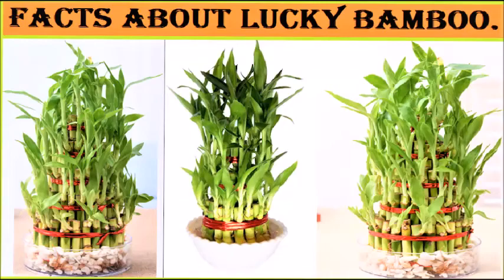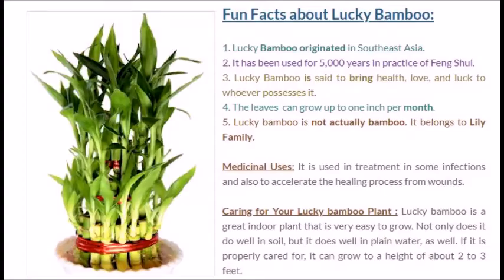Fun facts about lucky bamboo. Lucky bamboo originated in Southeast Asia. It has been used for 5,000 years in the practice of Feng Shui. Lucky bamboo is said to bring health, love, and luck to whoever possesses it.